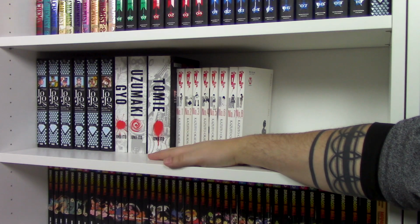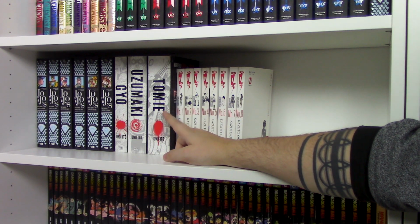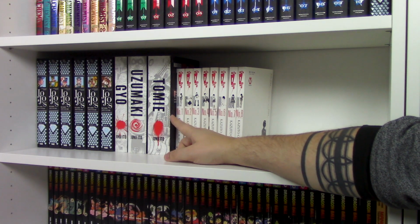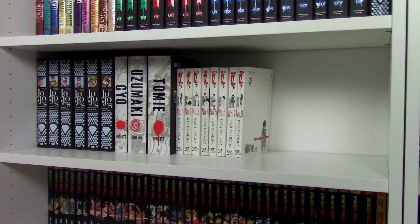Next up, we have my 3 Junji Ito stories right here. It is Yugioh, it is Uzumaki, it is Tomiya. Now, there has come a lot more out of Junji Ito since I bought these initially, but I still don't know if I'm gonna continue buying his stuff because I'm not sure I'm that big of a fan of his. He is very creative of creating scary scenarios and scary through imagery. He creates very horrific imagery that will then maybe invoke some horror or scare into you.